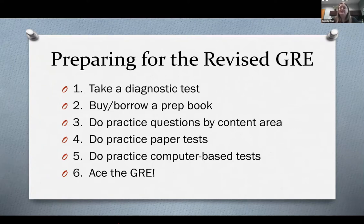So don't study, just take a diagnostic test, see where you're at. Then review that diagnostic test and get a feeling for where you need to work. I mean, if you ace the diagnostic test, then hooray, you probably don't have to spend much time preparing for the GRE. But you may find that, oh, wow, I really don't remember geometry. Or, wow, I'm really struggling with these sentence equivalence questions. These are weird. So it can kind of give you an idea of where to focus your efforts.